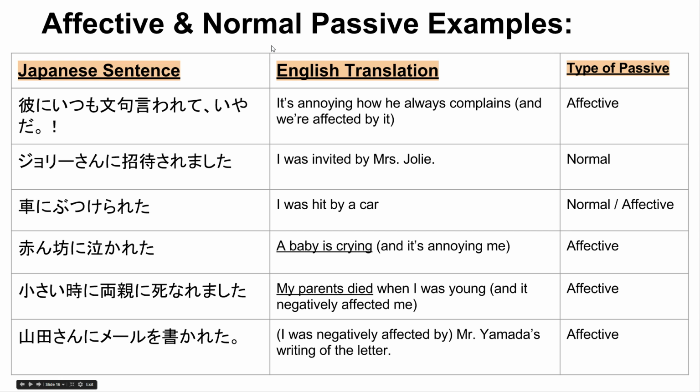Welcome to the effective and normal passive examples. I hope this was insightful.